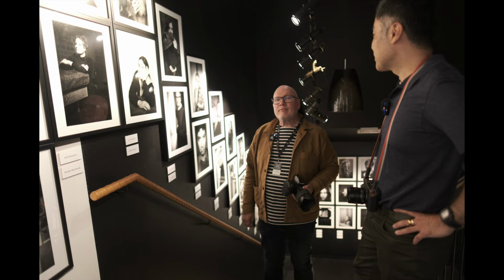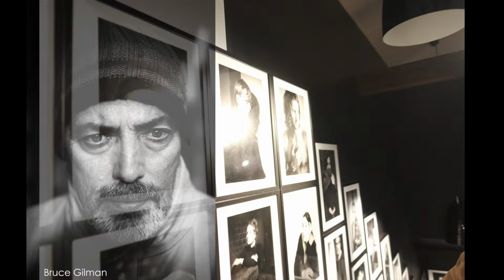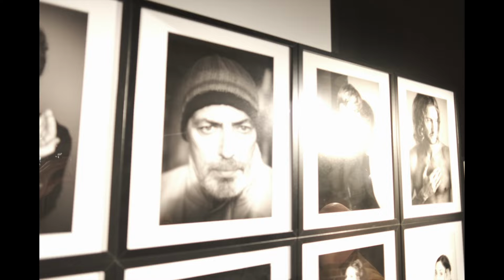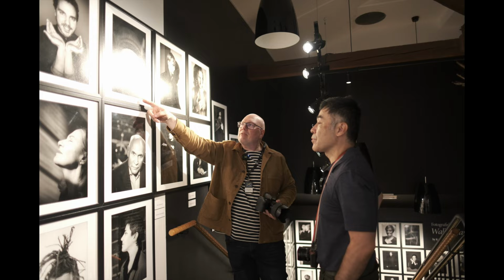Yeah. And here we have Bruce Gilden. You didn't disrobe him on purpose? No. That's my shadow. It's sunlight. The sun is coming just like this in the afternoon, and I saw this is my shadow. And I was like, damn, I don't want my shadow in the picture. But then I thought, no, it's like some kind of dark spot inside of him. So I left it there.